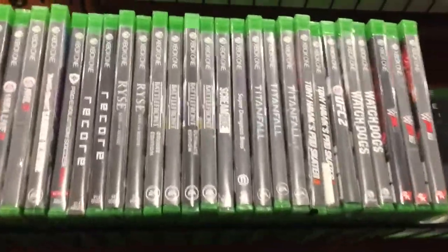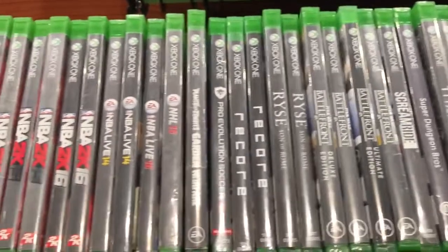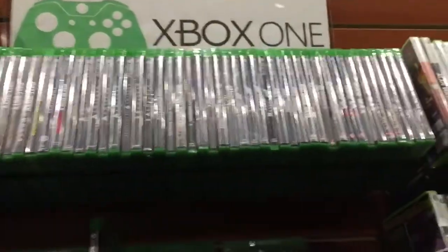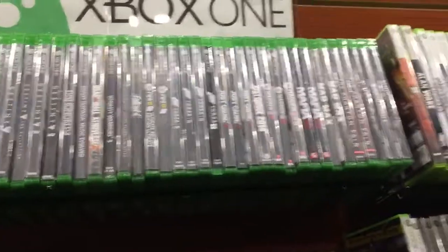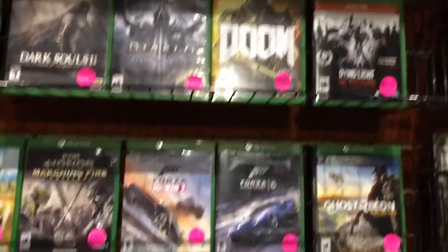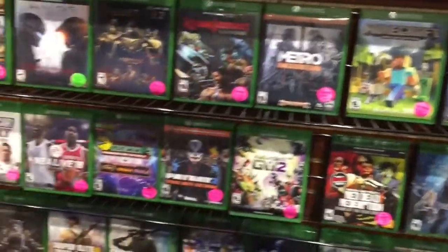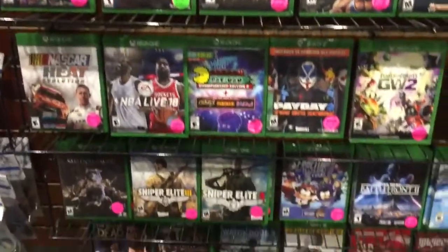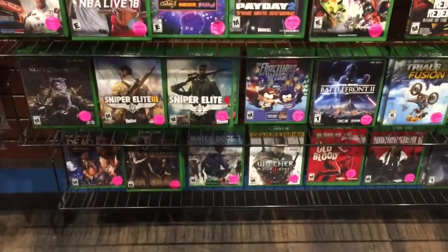Now I did say you could go for a modern console if you wanted to, just as long as it was used. So scanning the shelf here, seeing if there's anything I want since I got an Xbox One on Black Friday, so might as well try to get a cheap game if I can find something in here somewhere that I want. Let's see. Oh, Halo 5. I think I might come back for that.